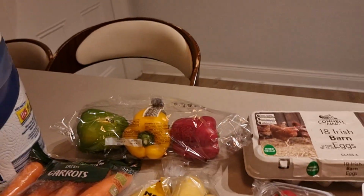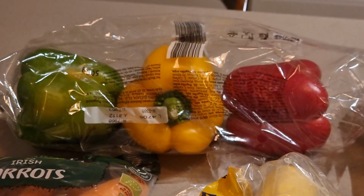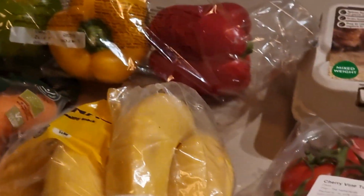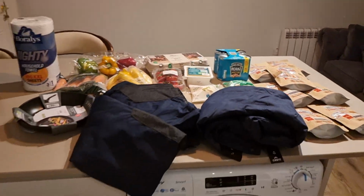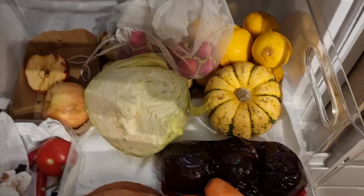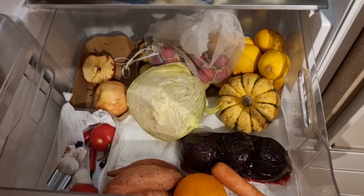Mixed peppers, 99 cents. They were on special, usually €2. I'll show you the vegetable drawer. It was getting really empty, so the stocking up was needed. So these are the remainders of the veggie drawer, not much at all.